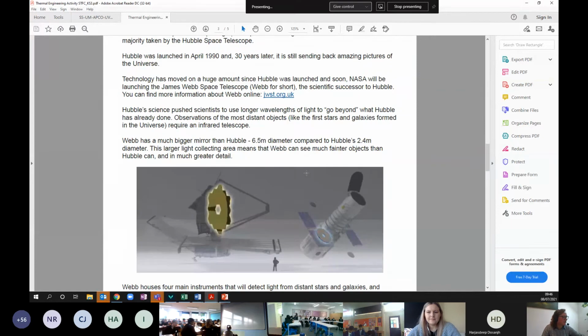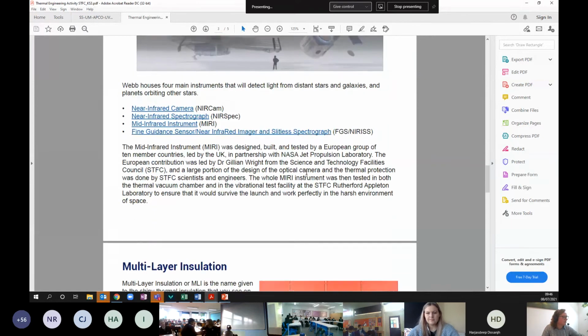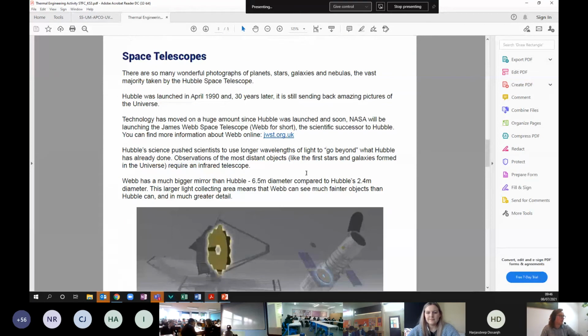So now we've got this discussion about space telescopes, which goes on for a little bit, but essentially there's lots of space telescopes orbiting the planet, but the ones you might have heard of are Hubble and the James Webb Space Telescope. So they orbit the planet and they look out into space and take amazing pictures of the universe. So if you've seen those pictures of nebula or stars or galaxies, those are all taken by space telescopes.